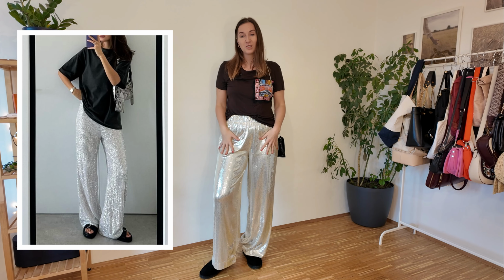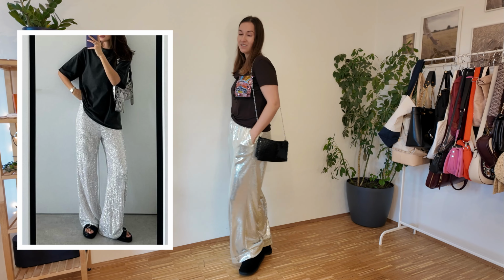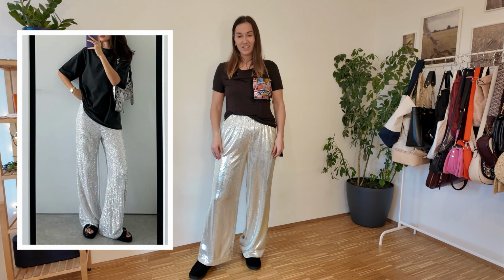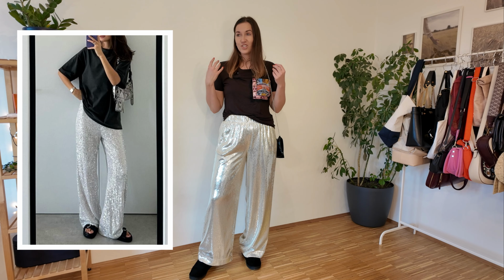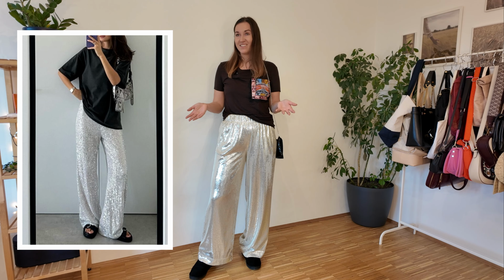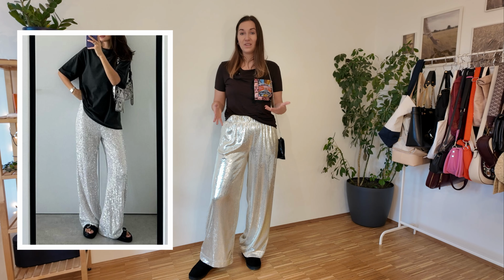But of course, the showstopper of this outfit are these glitter flowy pants that I have to say I absolutely love. I've had them for a couple of years, but if I'm honest with you, I haven't worn them that often because they are such a loud piece, and I guess I do not go to enough parties where this look would be acceptable.